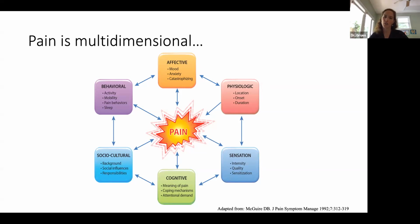And then sociocultural, a little bit less so in our cats, right? We don't know that they're really thinking about their pain from this standpoint, but it can affect how the owners think about their pain. So it is a piece that we want to consider. We want to understand how owners feel about the pain and chronic pain in general, and then their responsibilities toward their cats.